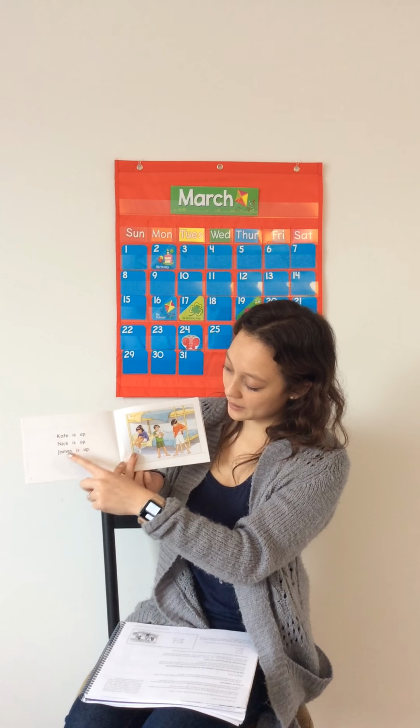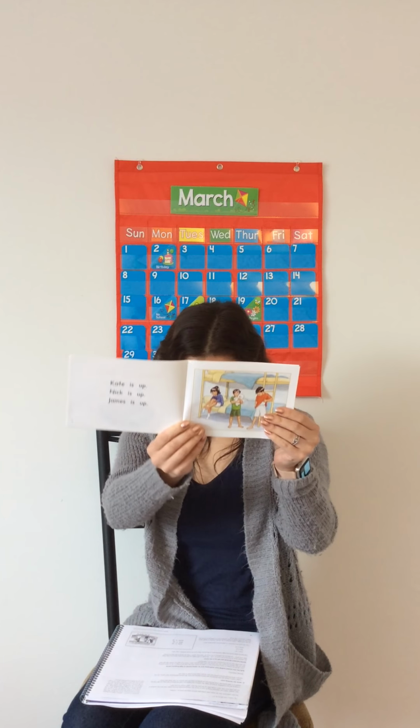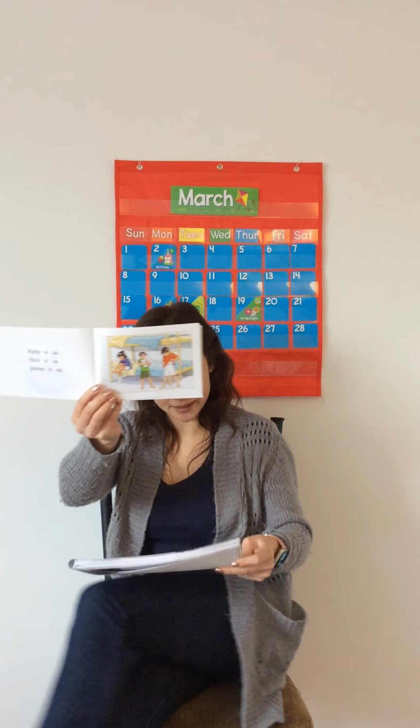We will need to open our eyes wide to see the pictures and find those snap words. All right, so here we go. This book is called Wake Up Dad. It's a story about three kids, Kate, Nick, and James. They are trying to get Dad out of bed. All right, here we go. Kate is up. Nick is up. James is up. Hey, this book has a pattern. I'm feeling pretty good about this one.